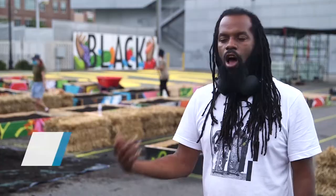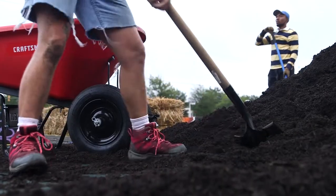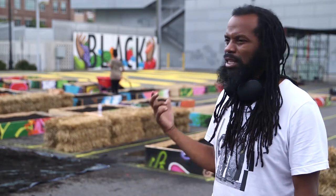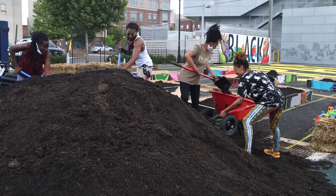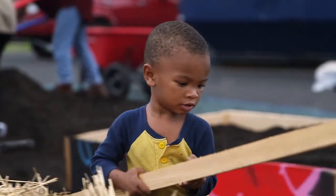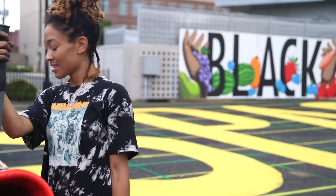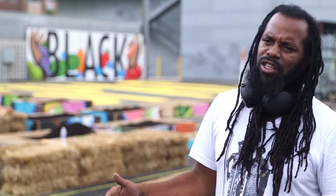This week, we're installing the Resiliency Garden at the Institute for Contemporary Art. Today, we're putting soil in the boxes, preparing for us to install plants. Really, this space is all about Black space mattering, how it's important for African-American communities to have space that could be regenerative, that also addresses food access and climate resiliency at the same time.